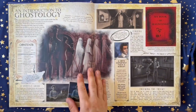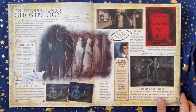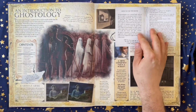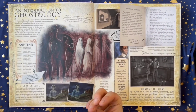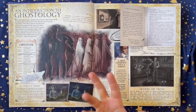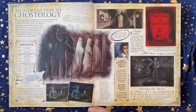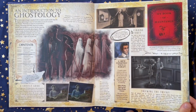And here it starts. An introduction to Ghostology. My book of hauntings, how to use this book. And here is, again, a place where you can do your own diary of hauntings, I guess, of explorations when you go to find ghosts. You know, if you go and explore abandoned buildings, always make sure that you are safe and, to be honest, be more scared of real people than ghosts.